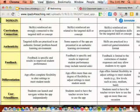And it's asking you to look closely: does the app help with differentiation? Is it authentic? Is it giving the kids immediate feedback? So these are really good things to think about as you're deciding if an app is going to be part of your classroom.